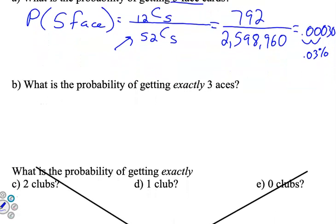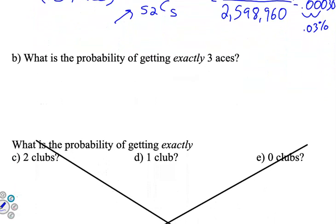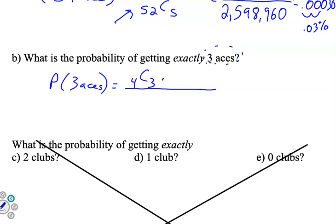Okay. Part B, what is the probability of getting exactly 3 aces? Now this one's a little bit tougher. So probability of 3 aces, and we want exactly 3 aces, but our hand still has 5 cards in it. Okay, so first thing I'm going to do is aces. There are 4 aces available in a deck of cards. We want 3 of them.